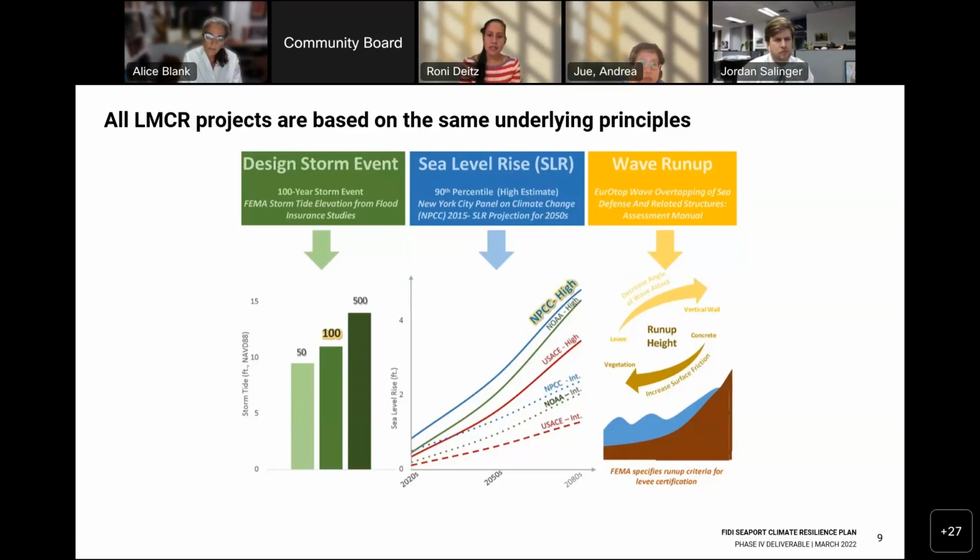So just a little bit of context in terms of that design storm event, but the summary on that piece is it's from the FEMA flood insurance study. It's based on the design storm criteria, and within the LMCR portfolio, it really doesn't vary too much. We're talking about 11 to 11.3 feet. So then the next piece of this is sea level rise. Oh, sorry.